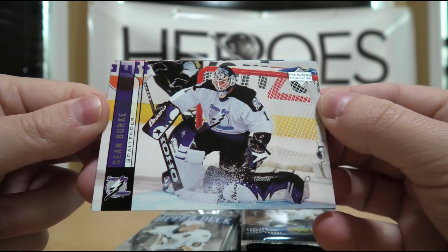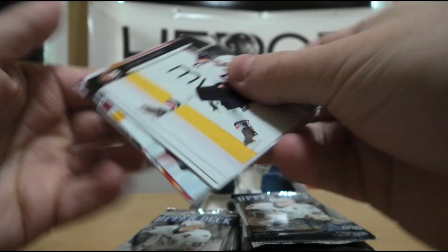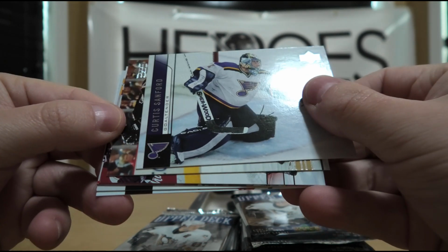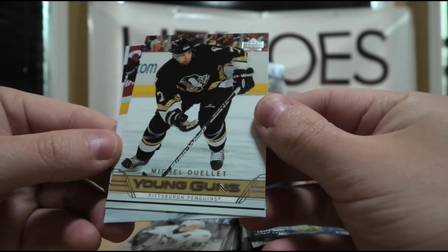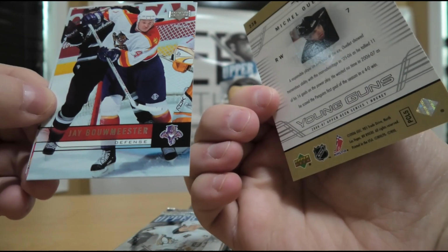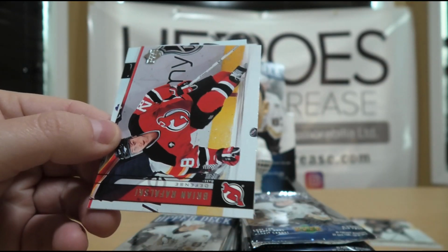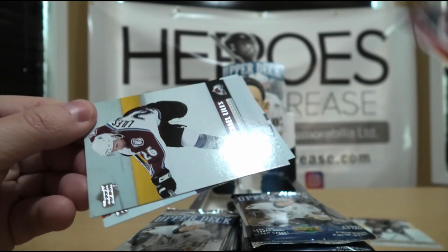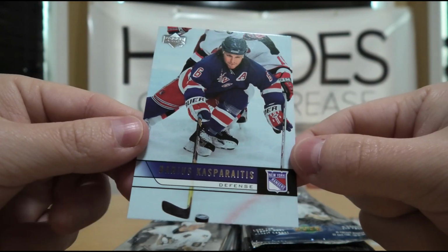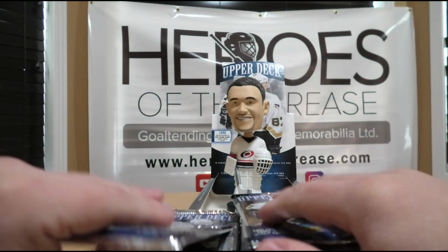Okay, we have Sean Burke, Jason Blake, Curtis Sanford. We have a Young Guns rookie of Michel Ouellette. Unfortunately, not one of the better ones for sure. Jay Bouwmeester, Brian Rafalski, John-Michael Liles, and Darius Kasparaitis. One of the best names ever in NHL history.